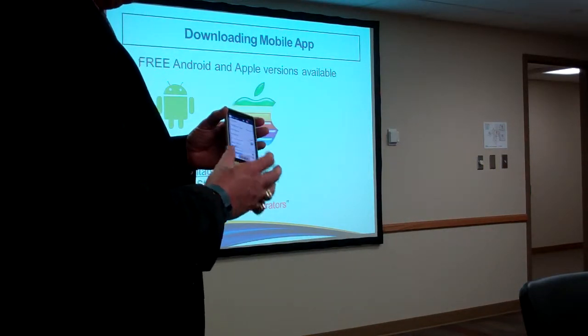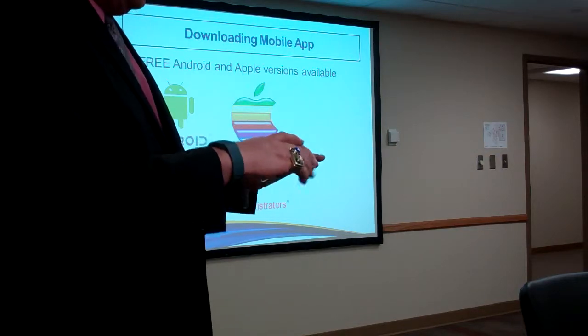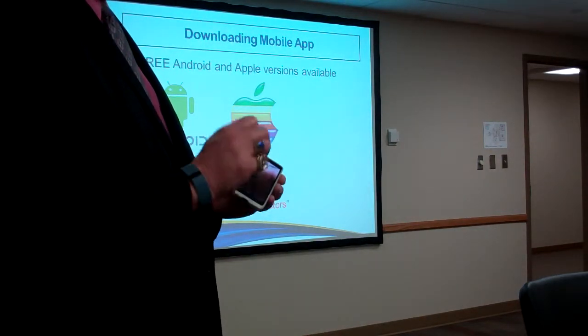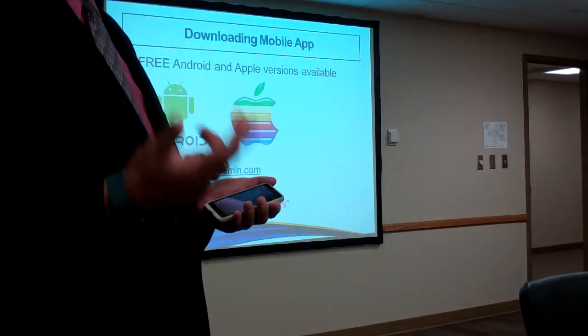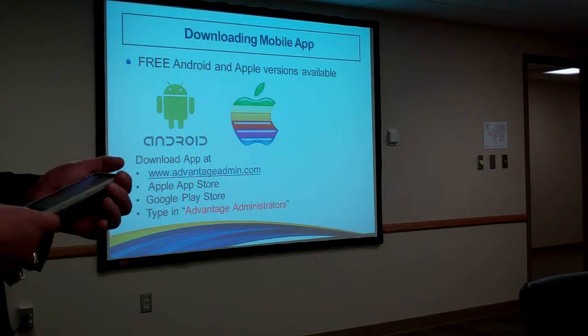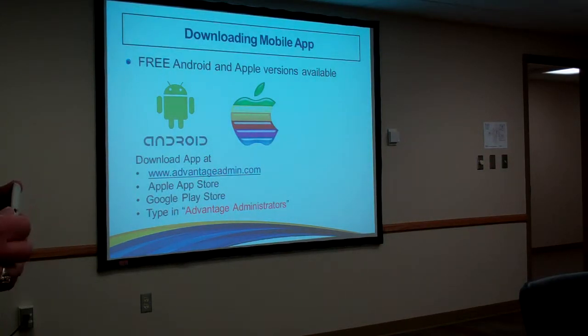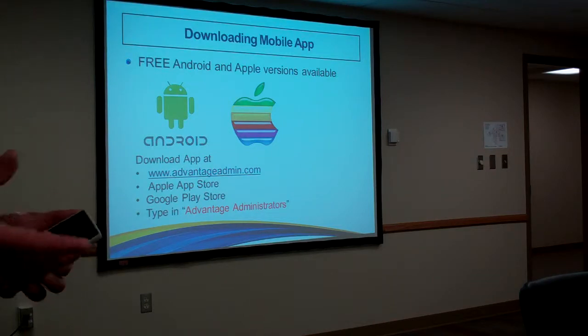Then when it's time to upload a receipt, you just upload a receipt, turn the camera on your phone, line up your receipt, take a picture of it, hit submit, you're done. You don't have to fax anything to us, you don't have to email anything to us. And that's really slick if you're at like the dentist or the eye doctor or something where you get a bill immediately and you can do it and turn it in immediately.